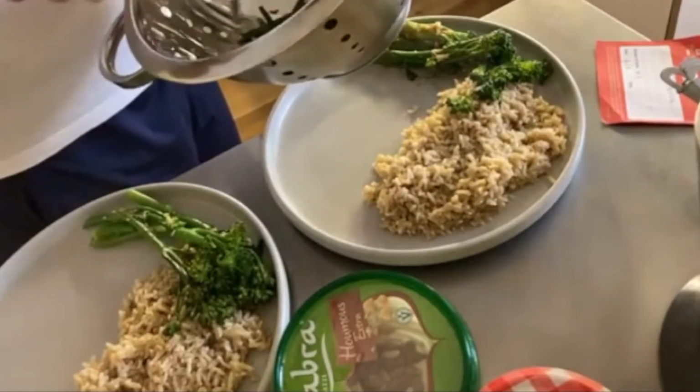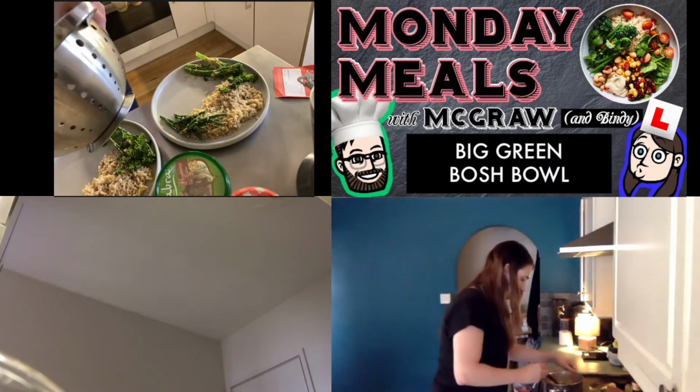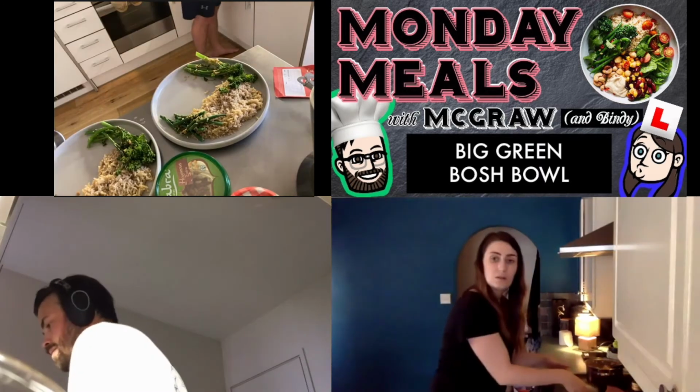Lay these out. Some green beans, maybe on the other side. Don't know. Mix it up. Make sure to get all the nice bits of ginger and garlic. Garlic. Need some of these beans.